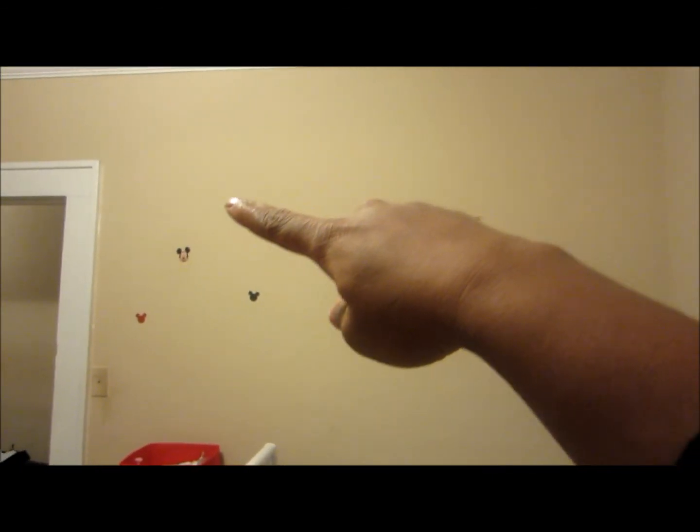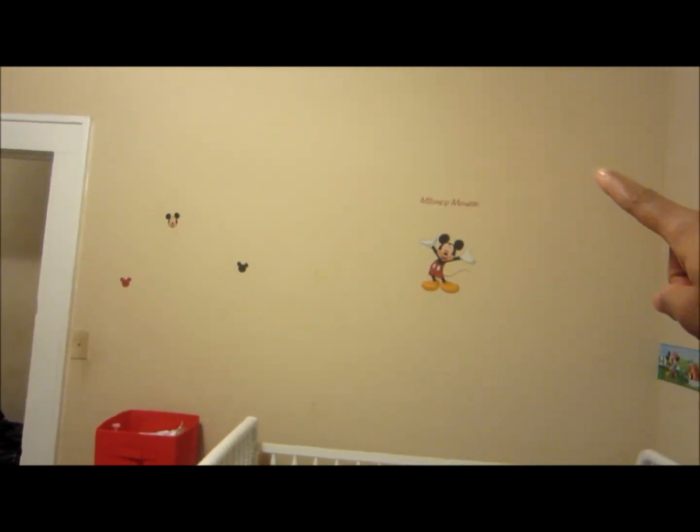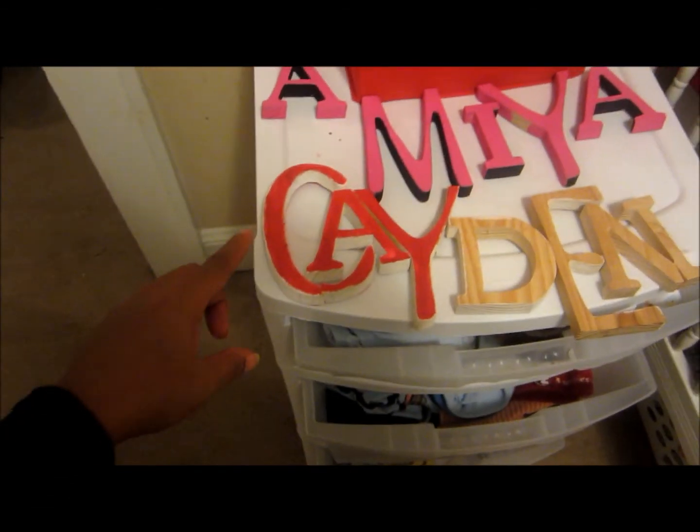And this is his Mickey Mouse wall. Now, up above Mickey, like right across here in a bow, is his name. This is where his name's going to go. I'm going to show you the letters in a minute. And Kamaya's name is going to go across the window. It's going to spell her name. So here are the letters. Her name, Kamaya, is going to go up there. And his name, Caden, we have to finish painting his letters. It's going to go in a bow above Mickey Mouse.